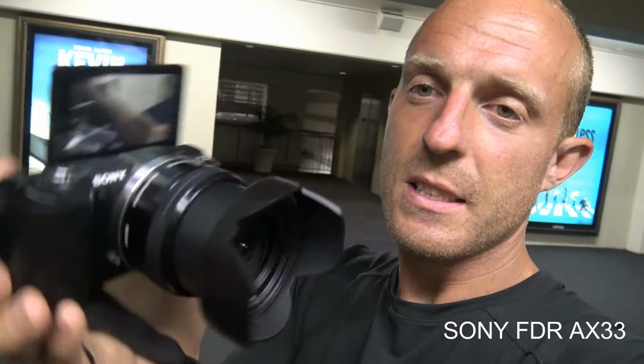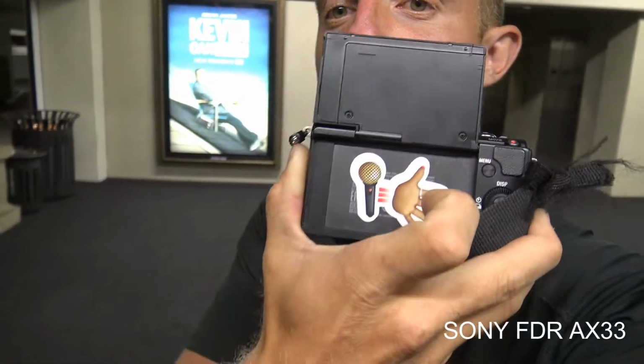Wow! Now I'm back on the AX33. See how good this is for vlogging? This is why this is almost gonna be like my main camera now, because look at it. Look at the size of this thing. You can hold it in one hand. It has the pop-up screen. It has changeable lenses. I put this stick on the back that I got today from Kmart.